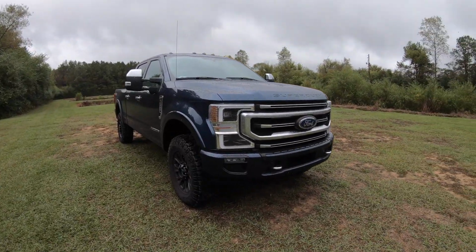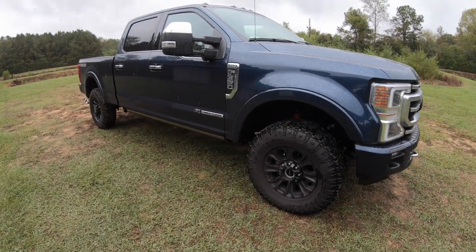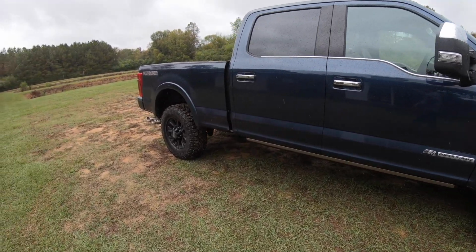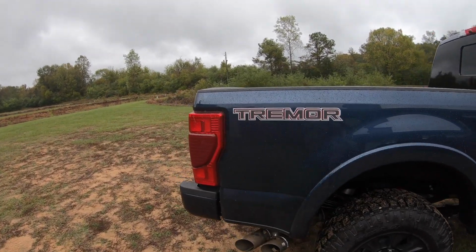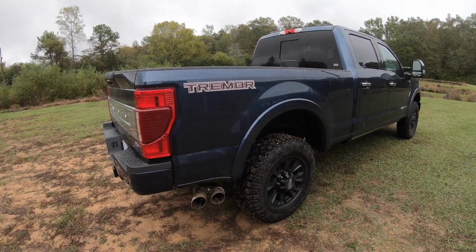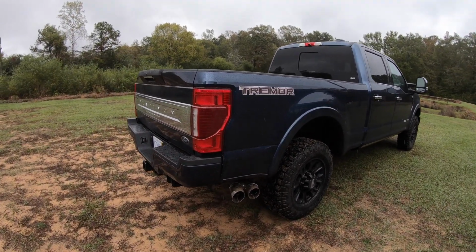Man, that's a big old truck. That is the brand new 2020 Ford F350 single rear wheel Tremor edition. And little did I know that the Tremor edition is not specific to one trim level on these F250s and F350s. It is offered on both the 3/4 ton and the 1 ton trucks.